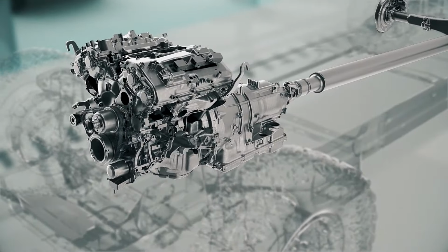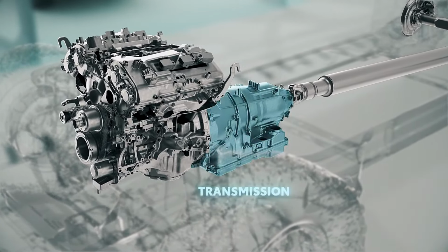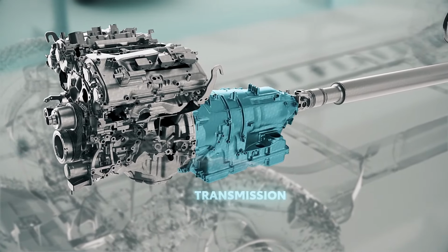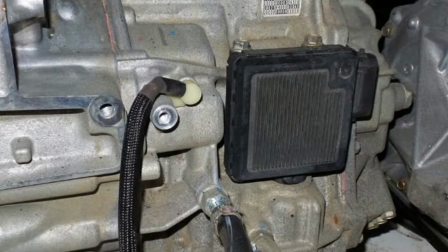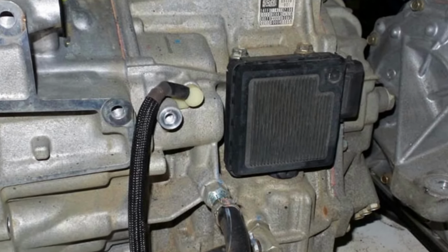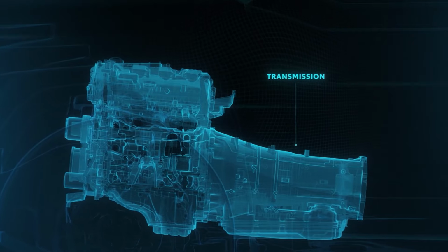Without a doubt, one of the most crucial parts of your automobile is the transmission. But a lot of people are unaware that the transmission requires a number of parts in order to function properly. The transmission control module is one illustration of this. What symptoms might indicate a malfunctioning transmission control module, and what would the cost of repair be?